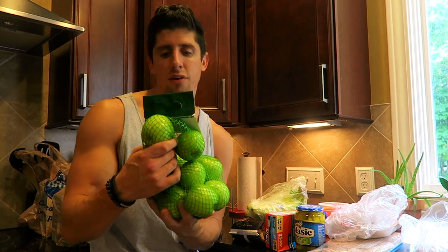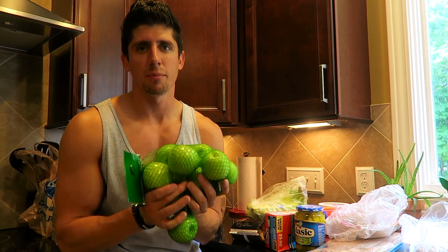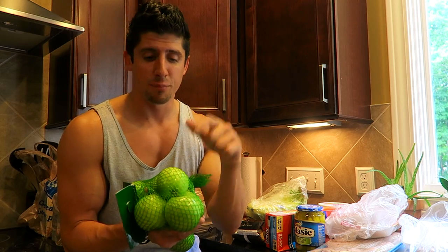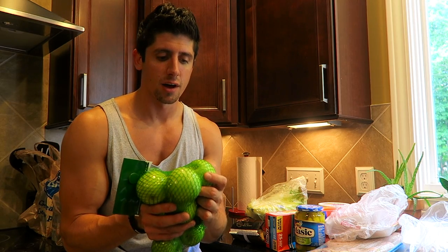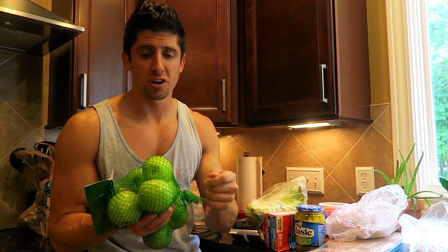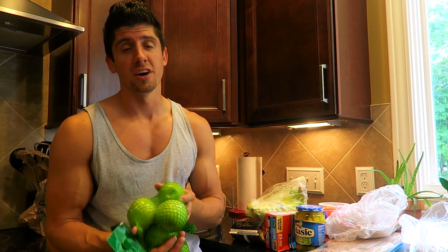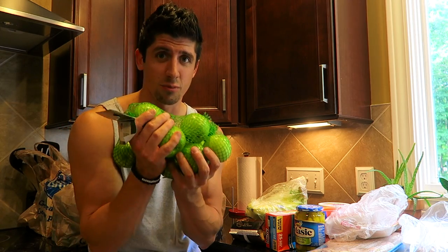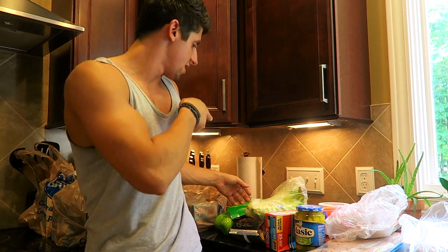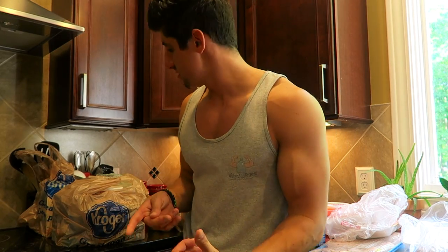Then I have, what kind of apples? Granny Smith apples this week. Last week I bought the Red Delicious, but my roommate bought these and I put them in with my oatmeal and with the cinnamon sugar. Because these are more tart, it was much better. The Red Delicious are much more sweet, where these are more tart and it tasted a lot better. So I'm probably gonna start doing the Granny Smith over the Red Delicious.